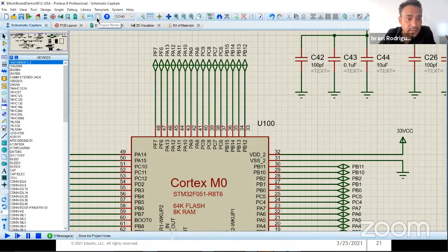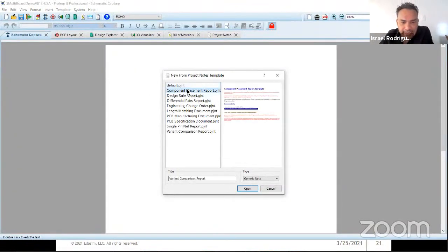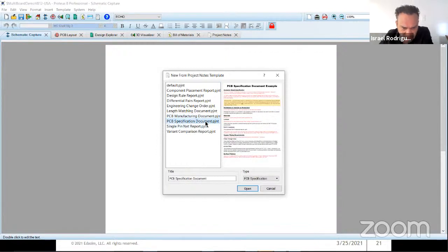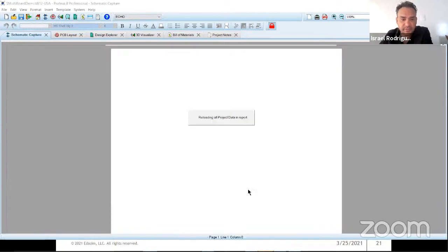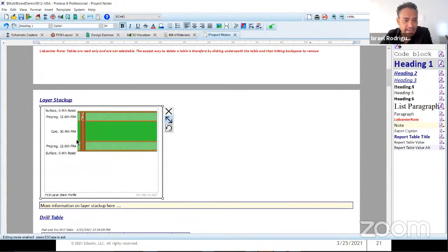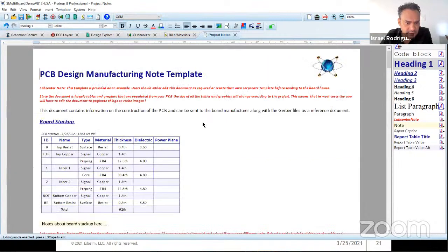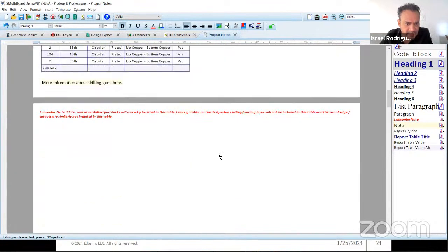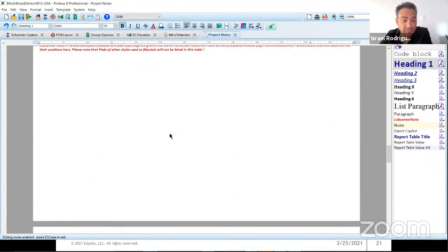Also, I'd like to show you project notes. Project notes is like documentation that allows you to generate documentation for your project. For example, a specification document, like a PCB manufacturing document, information for manufacturing. If you see here, you have information, board stack up for manufacturing, a kind of vias. Of course, these are Echo. So if I click GSM, it's 4 layers. Here you go, 4 layers. And you have all this information. It's nice because you have all information for manufacturing.